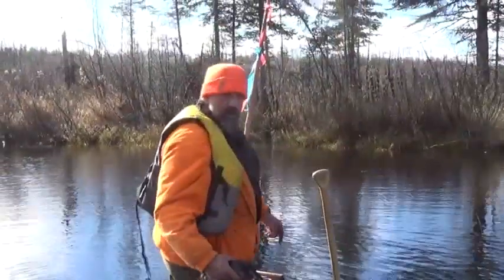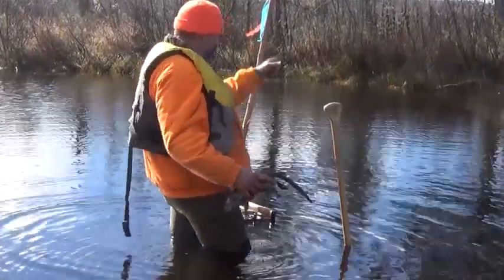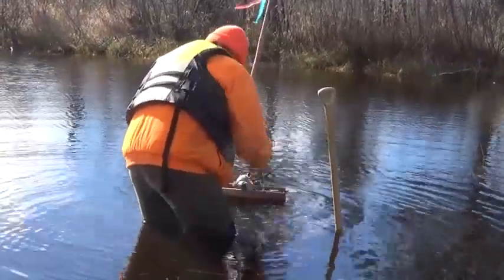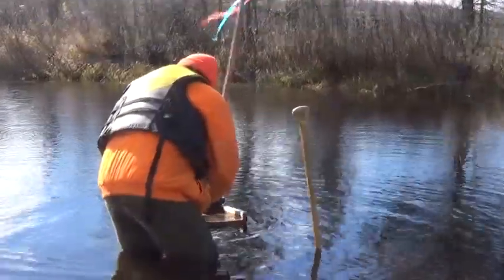I think Smokey's onto something. I think this is one of the 10-inch wide barges, and I like them better than the 12-inch. Your trap seems to sit perfectly.